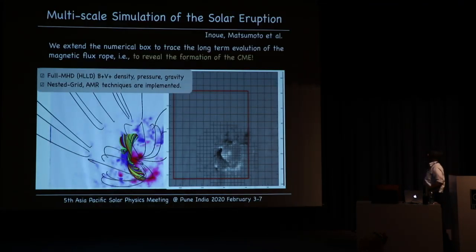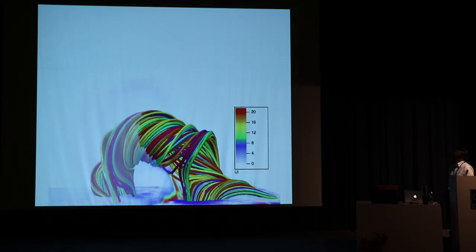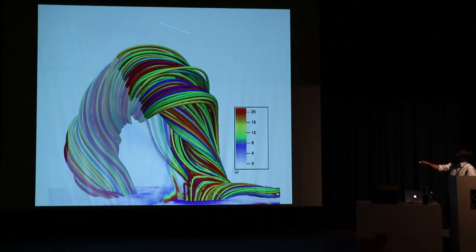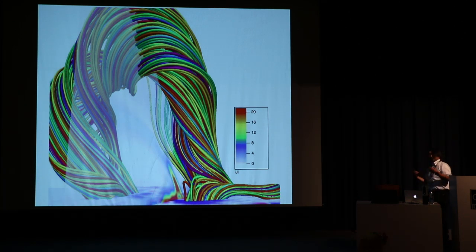On my side, we recently developed a new MHD code focusing on the multi-scale simulation of the solar eruption. This code implements a full MHD, including the density, pressure, and gravity. It also implements a nested grid system and AMR, because we extend the numerical region but want to capture the core of the active region. This is a test calculation, but it is working well. We can trace a flux slope close to one solar radius. We plan to extend to a larger region and reproduce the coronal mass ejection, starting with a nonlinear force-free field or a non-force-free field.